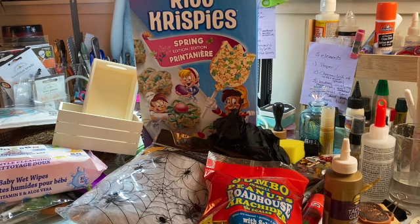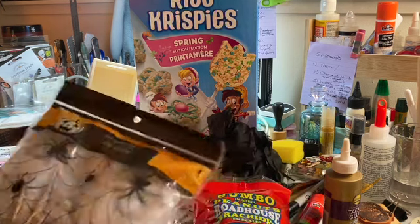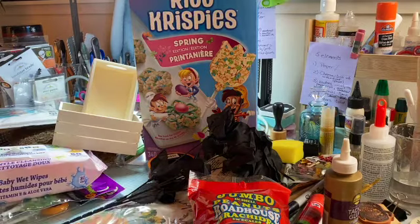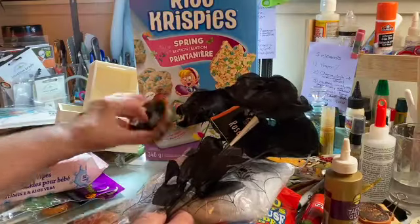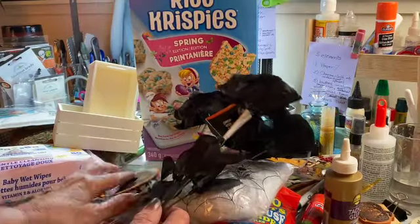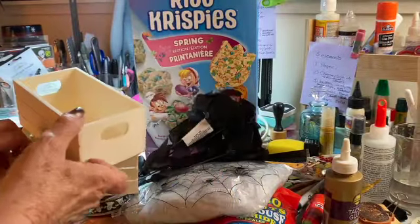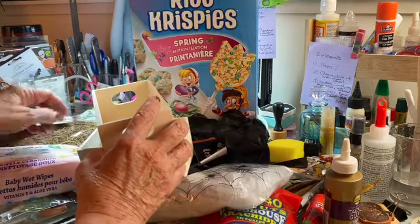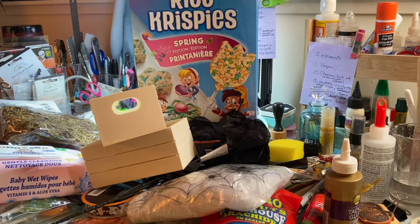That is all I picked up. I didn't really need to shop, but I hadn't been to Dollar Tree and I really wanted to see if they had any real Halloween stuff. I'm glad I got my spiders, even though there's only four in there. It's kind of annoying. And I'm glad I got the black flowers. And of course, this cute ribbon. And these little crates. I think that's what we call these little crates, because I have some great ideas for it. And that is it.